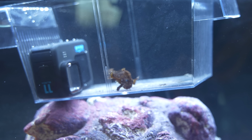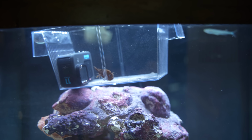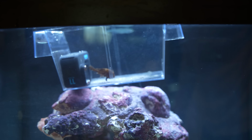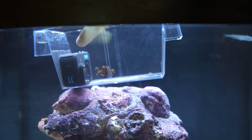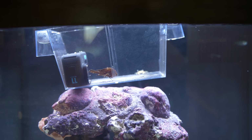All right, now there's Tiny Tim right there. I got the GoPro in there just in case we can see him. Now I'm gonna take one of these bigger crabs first. I'm gonna put in a bigger crab. So right there, got a nice bigger crab here. We're gonna try to put this guy in with Tiny Tim. So here we go. Don't know if you guys are gonna be able to see it from the GoPro, but there is a crab right there in that container, scurrying around.